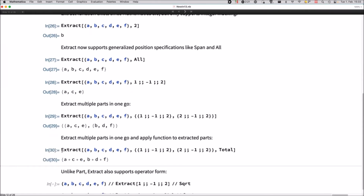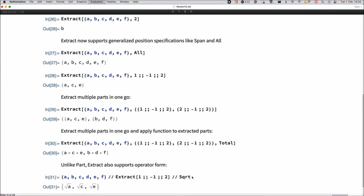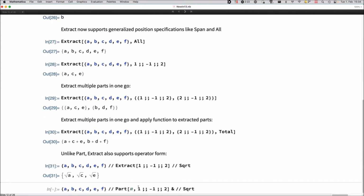And this lets me write very high-level code, which only makes one trip to the kernel, but does very many things in one round trip to the kernel. And unlike Part, one advantage of the Extract function is that it supports the operator form. That means I can form these nice functional pipelines using the postfix notation, where I can, for example, then extract the parts and run the square root function on the result. And if I used the Part expression here, I would have to resort to using a lambda function, which is not as elegant as the Extract form which we saw above.